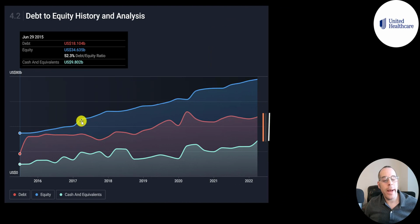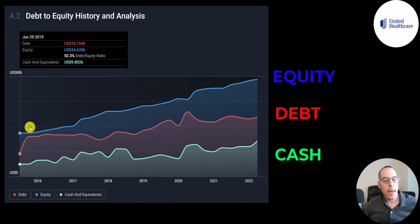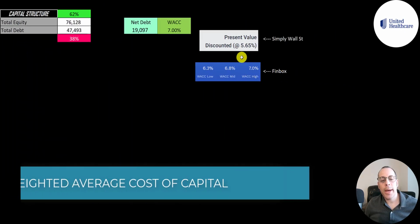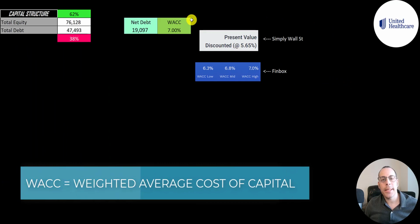This blue line is their equity balance since 2015. And look how much it goes up each year, close to $80 billion in 2022. Their debt balance is always below their equity balance, and they always have lots of cash on their balance sheet. That's the green line. I gave them the highest whack on Finbox, 7%, and that's a discount rate we're going to apply to the future cash flows.